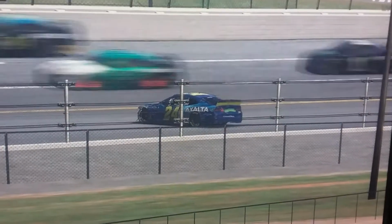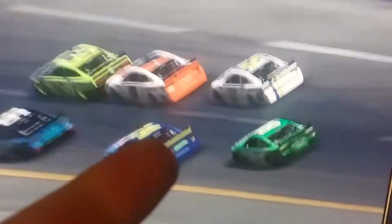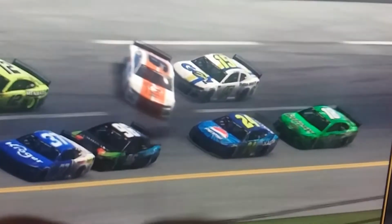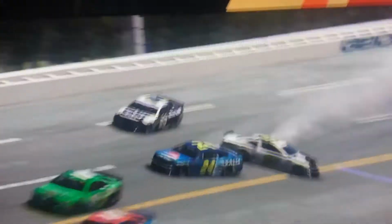Oh, no, is that Gordon? Oh, no, that's Gordon! What happened? Hold on, I'm gonna be right back. Alrighty, so here's what happened. I think that's Gordon right there. Oh, Chase just gets loose, it looks like, and around goes Gordon and up into the wall. Losing his front hood and everything, or the nose of his car and everything. It slides. Whoop, that's close for the 15 and 24. Might have made some actual contact there.